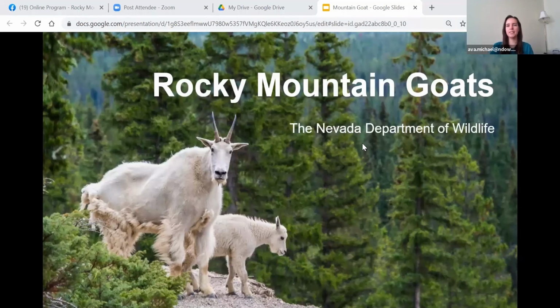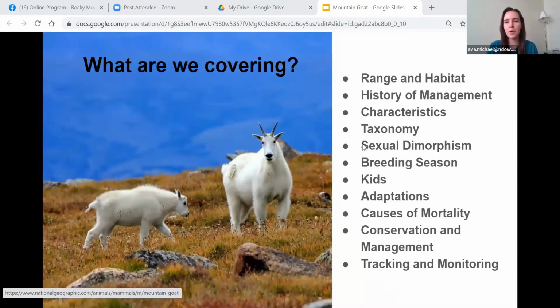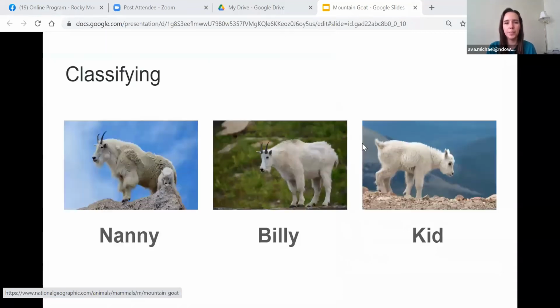All right, so today's presentation is going to be talking about the Rocky Mountain goats. Today we are going to be going over the range and habitat, the history of management, the Rocky Mountain goat's characteristics, taxonomy, the sexual dimorphism or the difference between the males and the females, their breeding season. We're going to go over their kids, which are their offspring, their adaptations, their causes of mortality, conservation and management, as well as tracking and monitoring efforts that are going on.